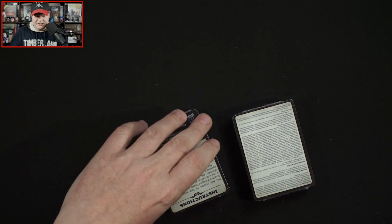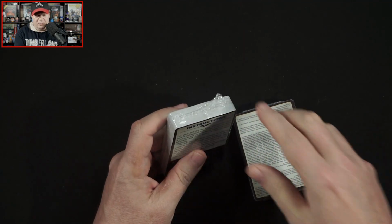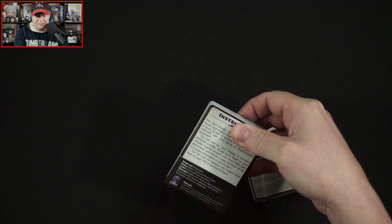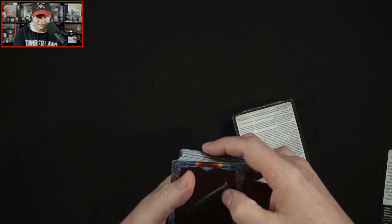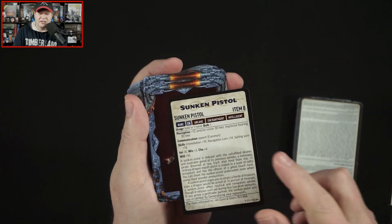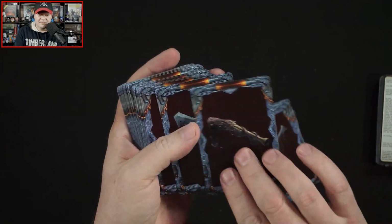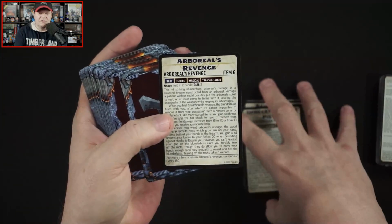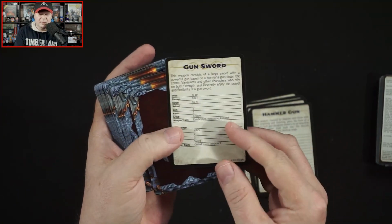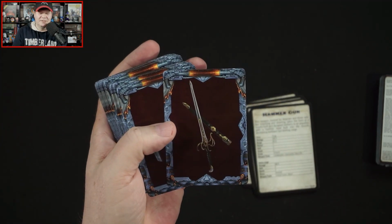Take a peek at this, and of course we've got our instructions here, same as the gear cards. It's going to tell us a different page number in Guns and Gears. So we'll take a look at a few of these. So we've got the sunken pistol. Alboriel's Revenge. There you go. There's the gun sword. It's a large sword with a gun built into it.